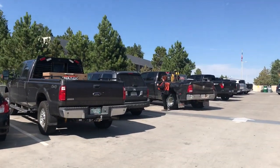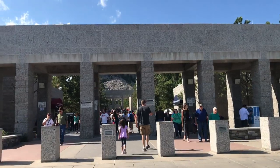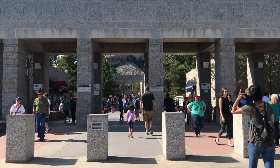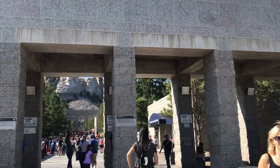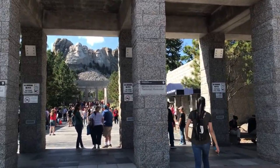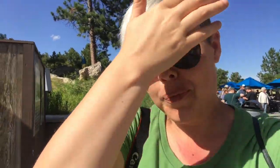Okay, it's time to pack our bag now. It's super busy here today. As you can see, this is just one of 6 lots. So crowded, so incredibly crowded. It makes it impossible to get a really good picture by yourself, but that's okay.